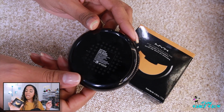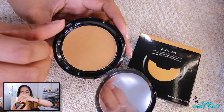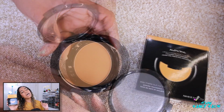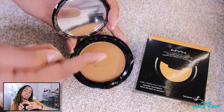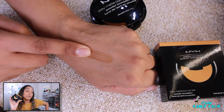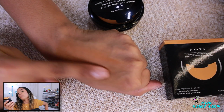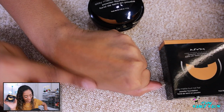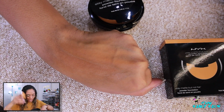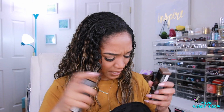Now I did get the matching powder. This is the Deep Golden powder, which is the Stay Matte But Not Flat powder foundation. I don't know that they're matching powders, like shades though, because this is really deep and a little bit more orange than I would like. So I'm gonna have to try this out some more because you'll see, like up close, you'll see me swatch it. I don't know how that's working out.